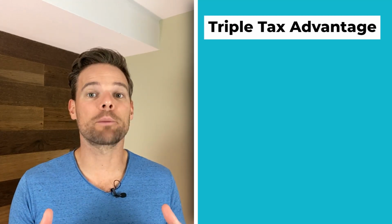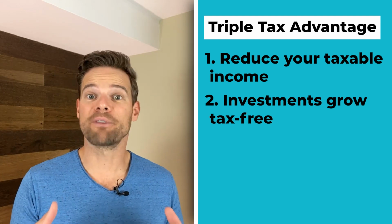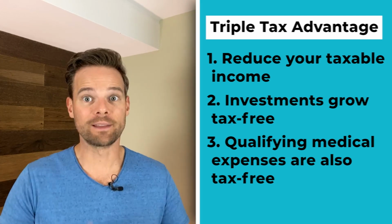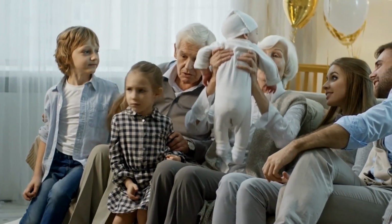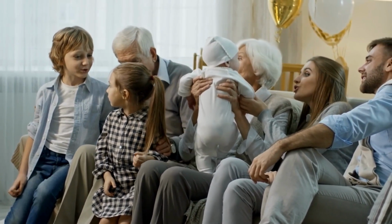Health savings accounts start by reducing your taxable income, then they grow tax-free, and then finally, your qualifying medical withdrawals are also tax-free. Unlike flexible savings accounts, FSAs, HSA balances never expire. Instead, your money rolls over year to year. Another benefit of HSAs is that starting at age 65, you can actually tap into them like a traditional IRA. That means your withdrawals can go toward anything, not just qualifying medical expenses. Of course, you will pay taxes in this instance, just like you would on a traditional IRA.